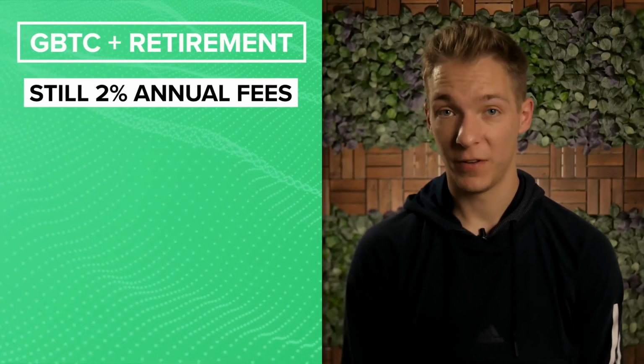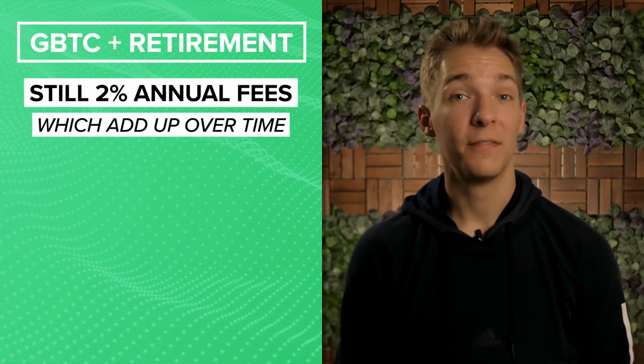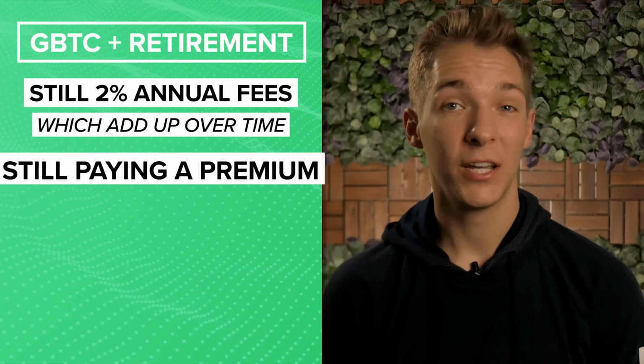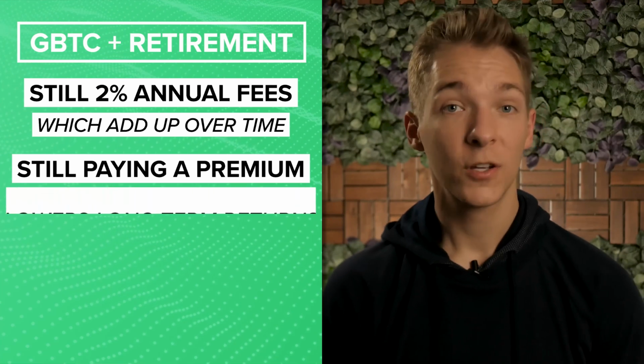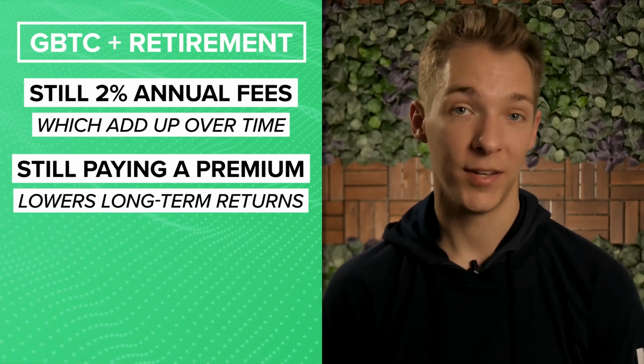However, I want to challenge investors to consider the following problems with holding GBTC within a retirement account. First, this doesn't protect you against management fees. You'll still lose 2% of your Bitcoin every year, which can compound to be very expensive over 10, 20, 30 years or more. Second, it still doesn't solve the issue of paying a premium for Bitcoin almost every time you purchase shares. This could be really dangerous if the premium diminishes, which is likely to occur as more Bitcoin funds become available and there's less demand for GBTC.